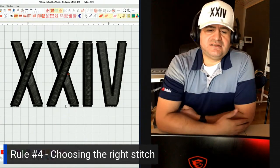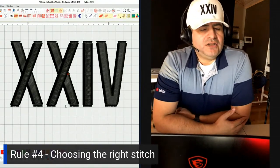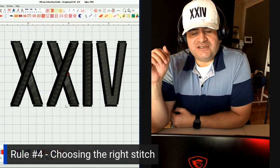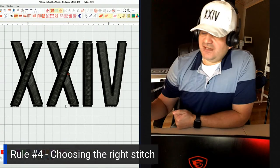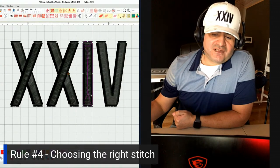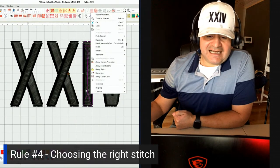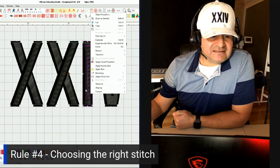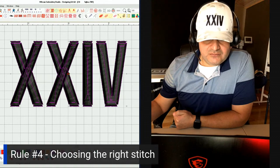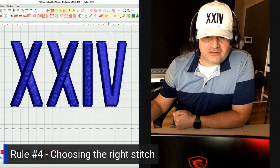is choosing the right stitch. 3D puff works best when we're dealing with satin stitches. For example, this eye right here, that is a satin stitch. Hold on, let me change this color so it can be a little more visible. Let me ungroup it.